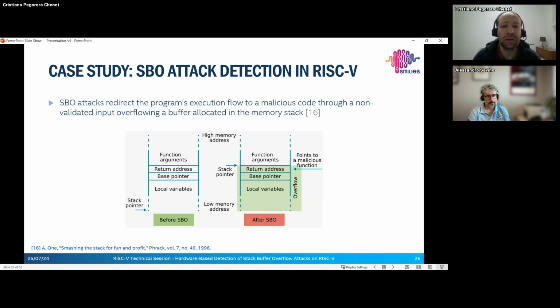A little about the basics of stack buffer overflow attacks. They intend to redirect the program execution flow to a malicious code through non-validated input data overflowing a buffer allocated in the memory stack. In this figure, we can see that before the SBO attack, the stack pointer is pointing to the local variables, and after the SBO attack, we overwrite the return address in the stack.